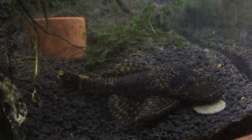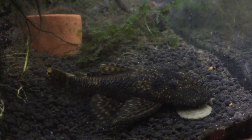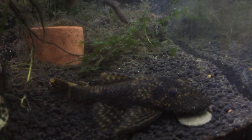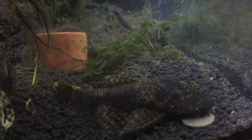Probably the smallest pleco out there are the Bristlenose Plecos. I've kept these fish for many years, and they are by far an awesome fish to watch. When they're young, that is. You will buy Bristlenose Plecos at any pet stores, and most of the time they will be between the sizes of 2 to 4 centimeters, which is quite a small size.